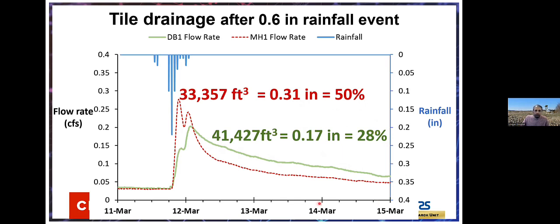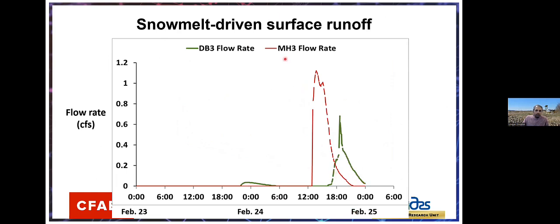Moving on, this was the tile drainage component. You see similar behavior when it comes to surface runoff. A lot of anecdotal evidence, or a lot of times we do recognize the fact that fields which have standing cover crops or a lot of residue tend to slow the water down, and hence reduce the surface runoff amount. So we are seeing a similar outcome here based on that one event, which was mainly driven by snow melt, but you do see a larger response in that conventional field compared to the long-term soil health field.